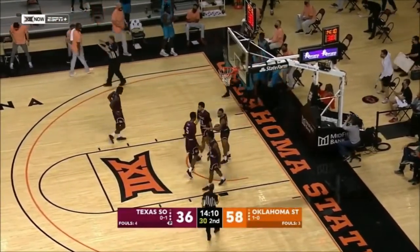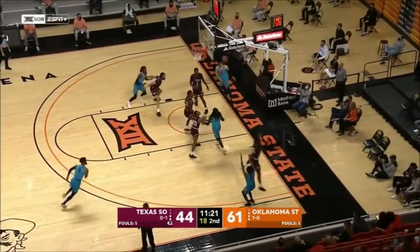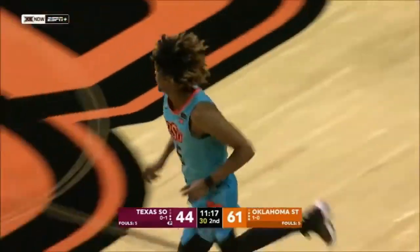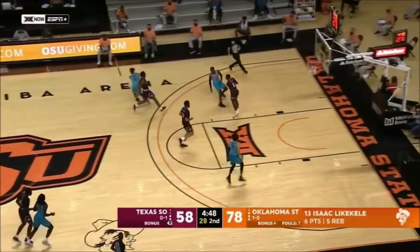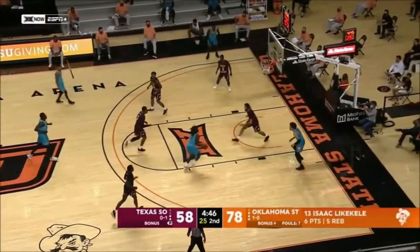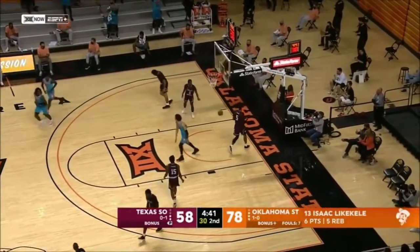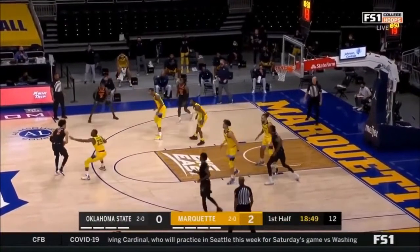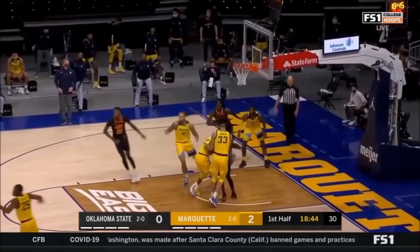Cowboys in transition, making it count. Cunningham drives and dishes in a three. Likely with a great dish. And Cunningham with a slam. See the quick help there defensively by Marquette. Cunningham, the shake and hit.